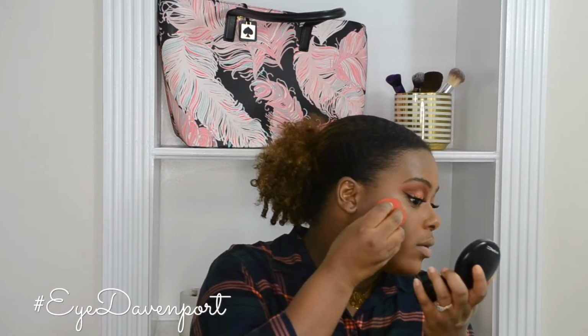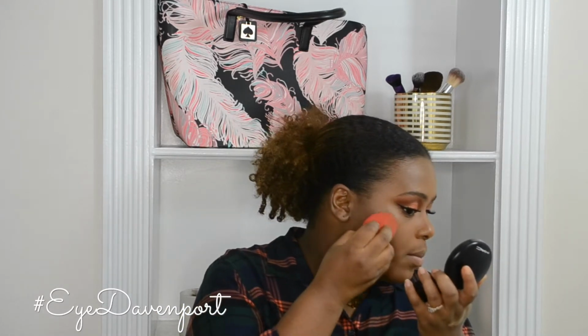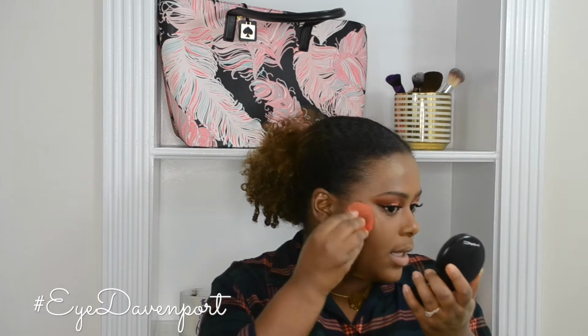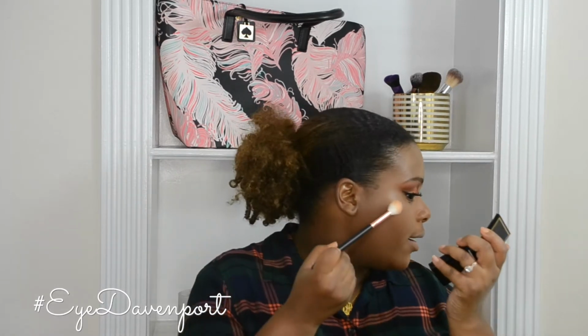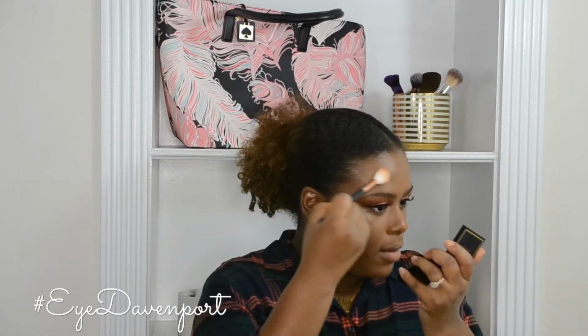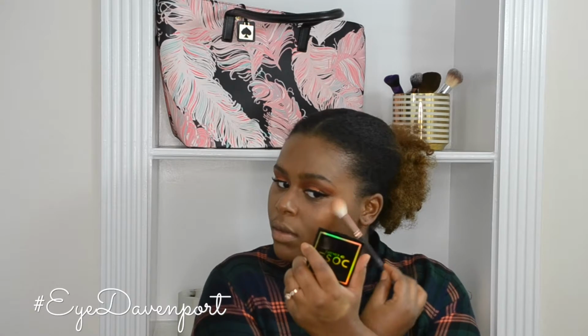Find your light. Place it where you would highlight. See how it's already giving us some luminosity? And this is just going to help your highlight pop even more than it already probably would. And then just use the other side to blend that out. And then we're going to use what has become my favorite highlighter, the Royal Hotness highlighter from Juvia's Place, with the R36 brush by Morphe.